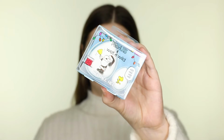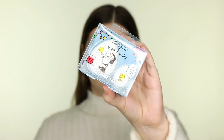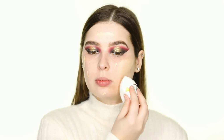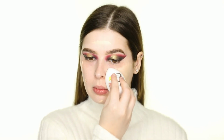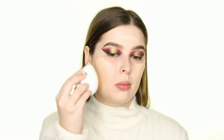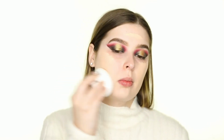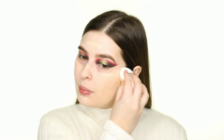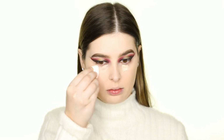Moving on to face makeup, let's open up the Hee Hee Hee 2-piece makeup sponge set. This sponge set is $12.99 and includes a large and small sponge. The large sponge has a cute print of Santa Snoopy on it, and the small one has Woodstock. These are made from hydrophilic technology for smooth, streak-free blending, and I did notice that they're much softer and bouncier than the sponges from the Lilo & Stitch collection.